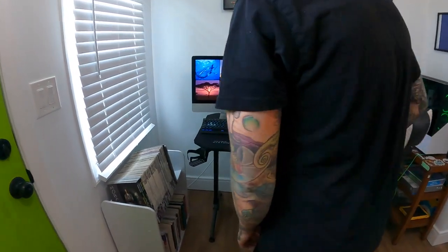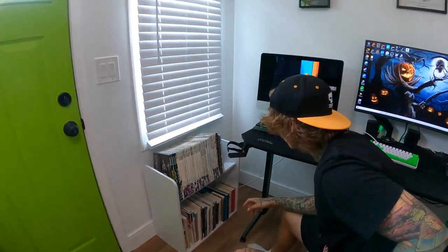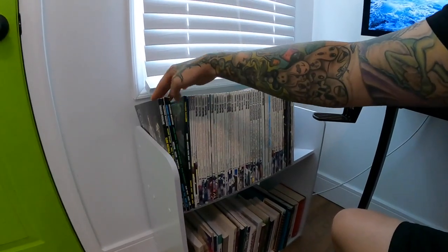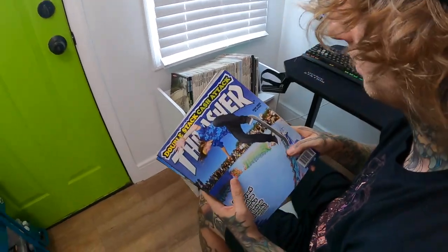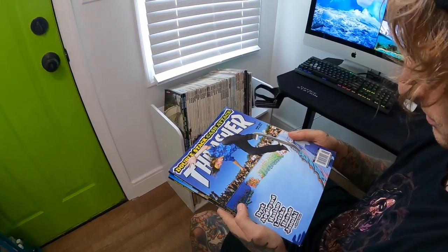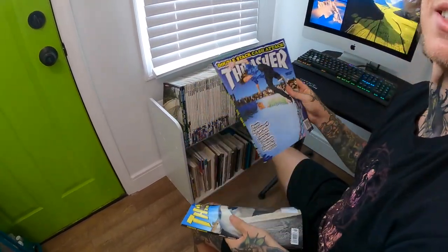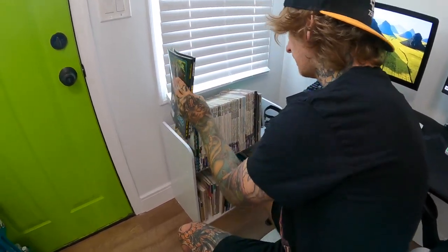Then we got my magazine collection. I got all different skateboard magazines throughout the year, starting with Thrashers, the Shane Cross Thrasher right here. I just ordered that, even though it's June 2007, but they still sell it on the Thrasher website.